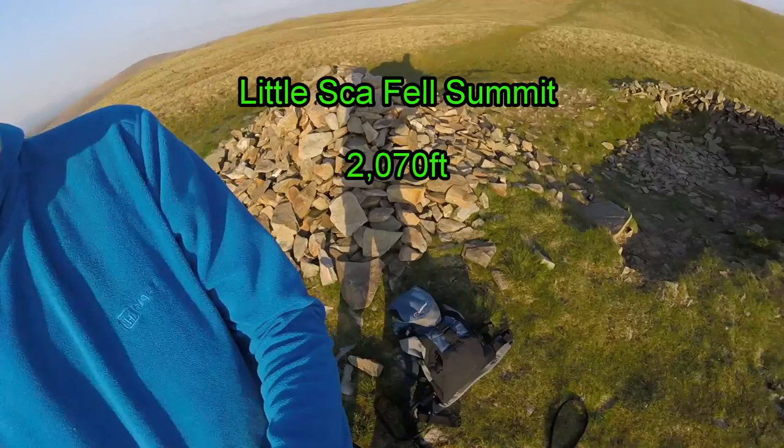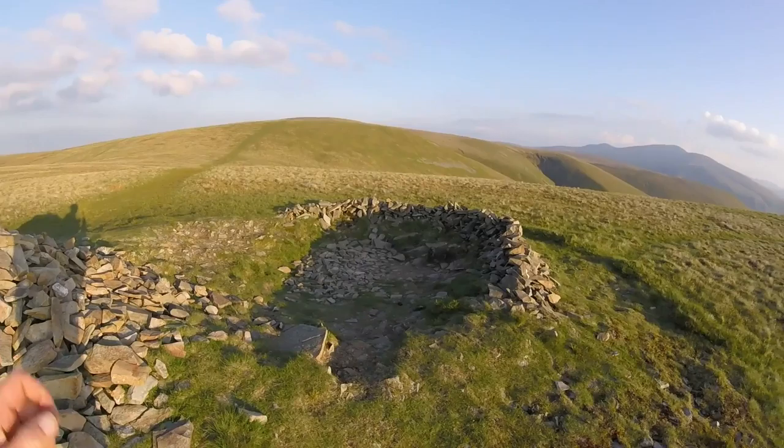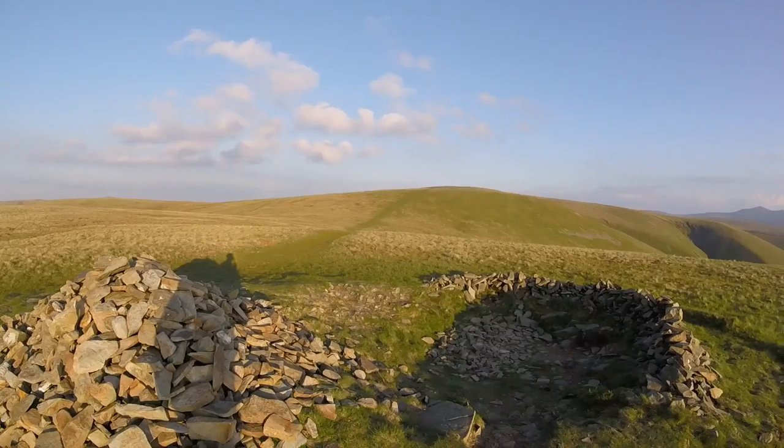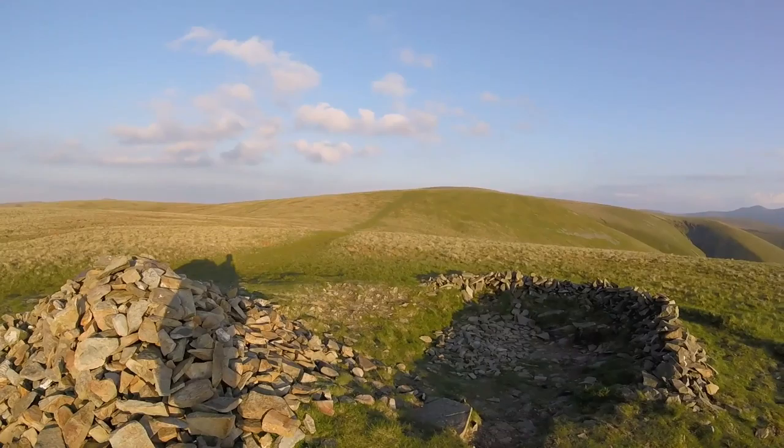Yeah, on Little Scarfell, and as you can see, there's a bigger cairn on here and a shelter, and it's only a hop, skip, and a jump from Great Scarfell. In fact, we ran down off Great Scarfell. It's just one of those inclines that just make you want to run. But like I say, just a hop, skip, and a jump.